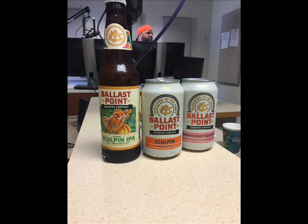Mackenzie from gotbeer.com, Matt from Ballast Point in here in the studio, talking a little beer, having some fun, as per usual. And gotbeer.com always up to something. But I gotta bring up a side note.